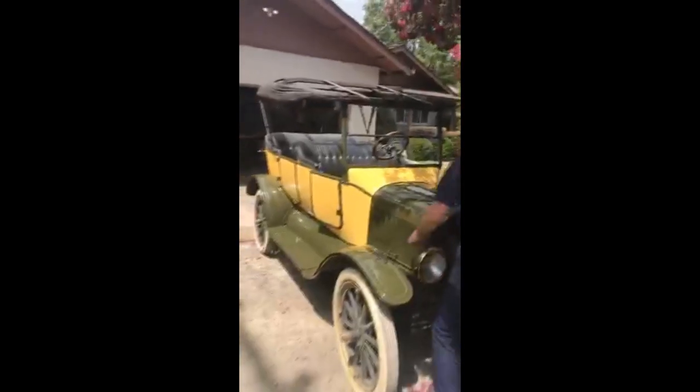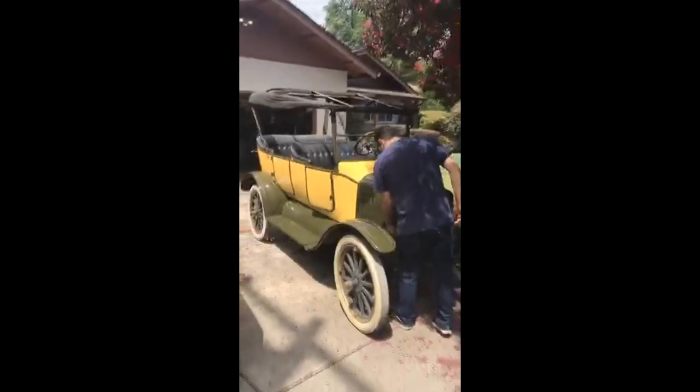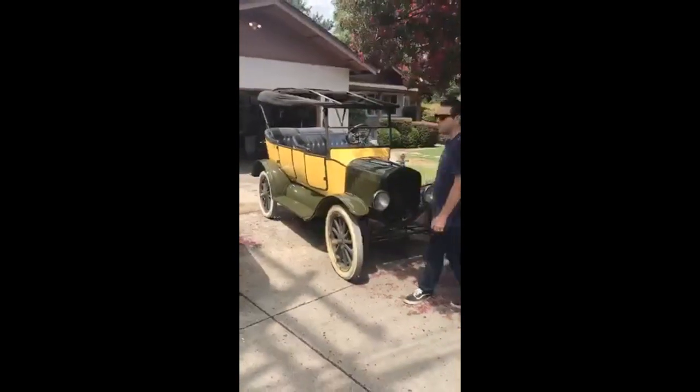Okay, so let's go around the front. It's in the shade a little bit, but we'll... Are we going to go around the neighborhood? Yes, we're going to take it out for a drive in a little bit, but I'm sure everyone wants to see the engine also.